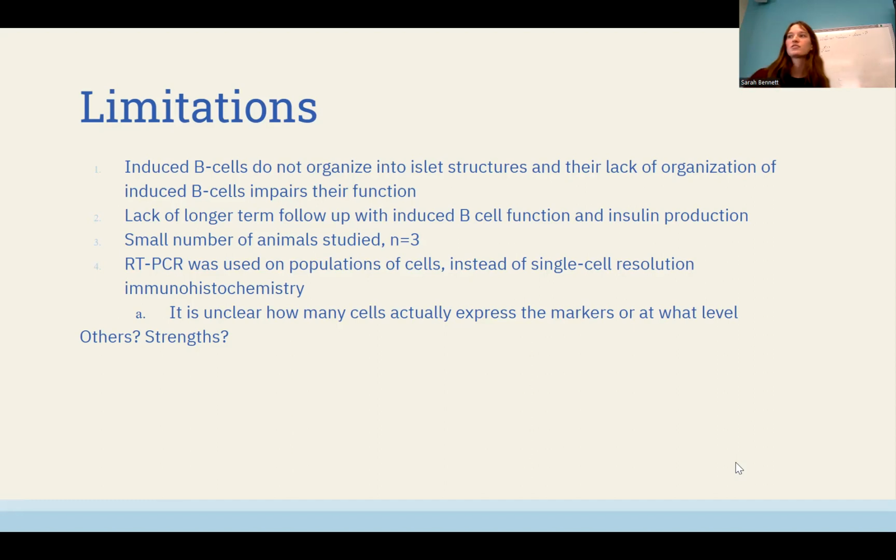Additionally, there was a lack of long-term follow-up of the beta-induced cells and function in the insulin production, so they only checked up till 2 months, so there wasn't any further progress to see if they continued expressing beta cells. Additionally, there was a small number of animals studied, so many of the findings were only found in 3 of the mice. So it would have been better to prove statistical significance if they had a higher number of mice studied.